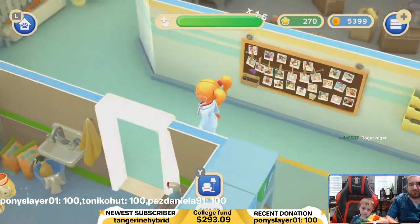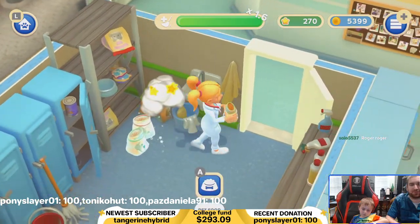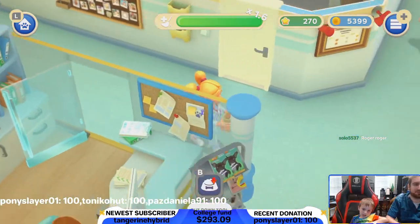Okay, we're gonna have to refill these bowls before we start treatments. No, they're gonna go empty, and I am not losing this money.